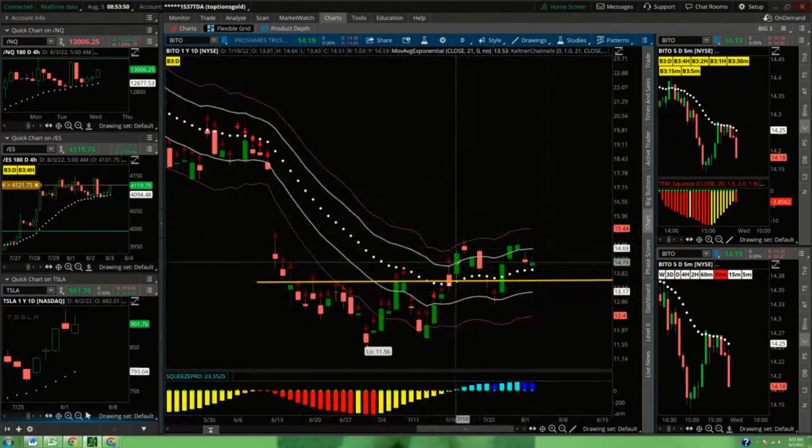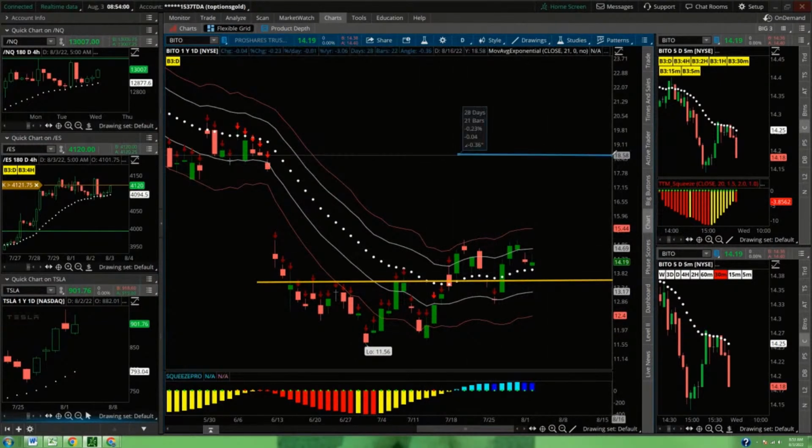Step 2, we got to rebuild the daily structure. If we're under that daily 21 EMA, I'm not looking for that big reversal back to the weekly 21. Up there at like $19. So oversold on the weekly chart. Then we start to rebuild the structure of the daily. Then step 3 is I got to make sure I don't have any more sell signals on the big three.